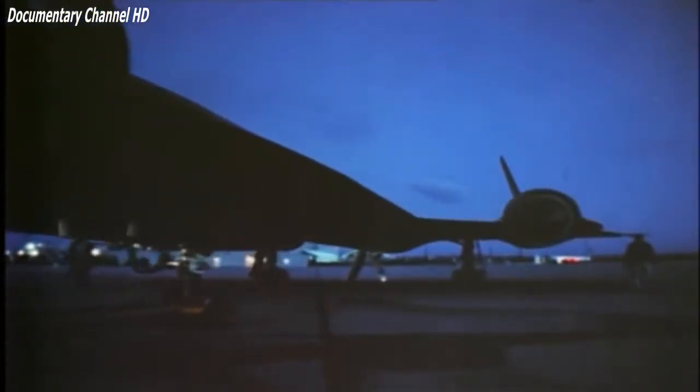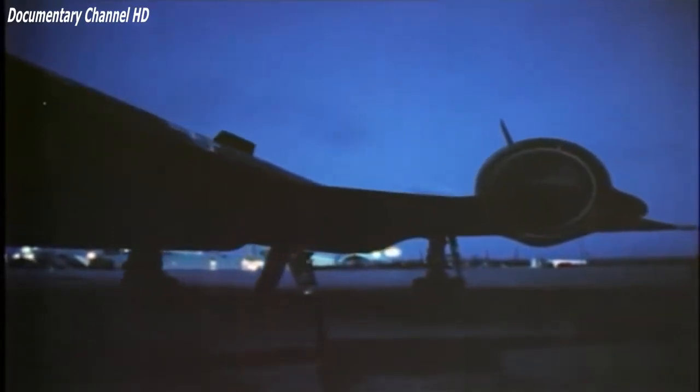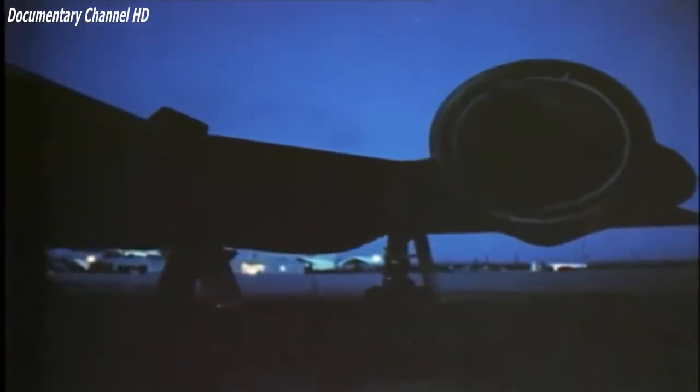The SR-71 would fly directly from Griffiths Air Force Base, New York, to the Middle East. The flight would be over 11 hours long, with 6 refuelings. No Blackbird crew member had ever experienced such a lengthy, complex mission.